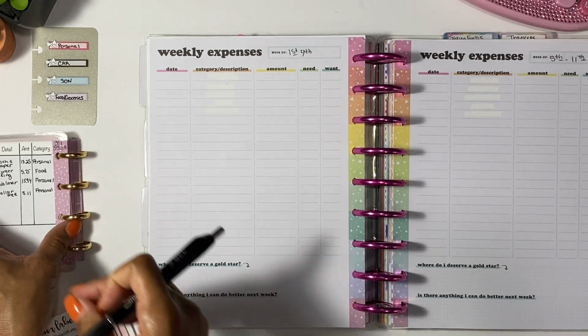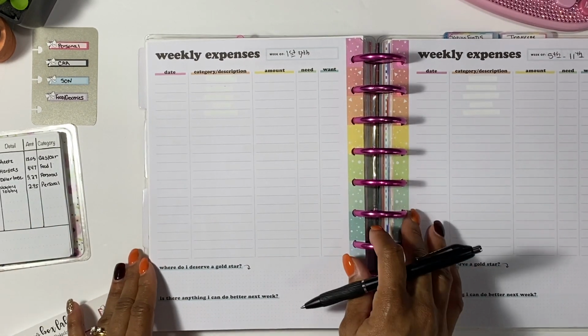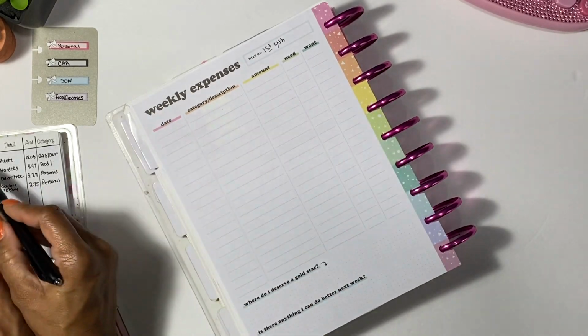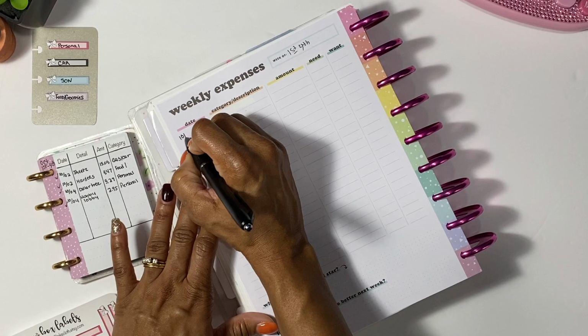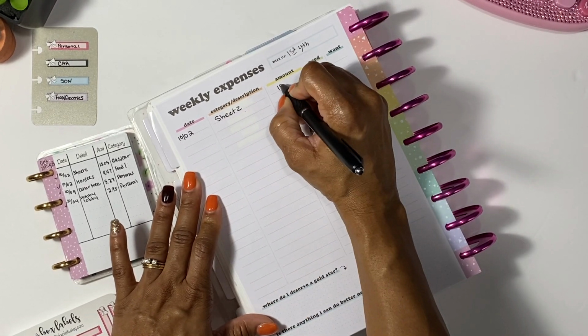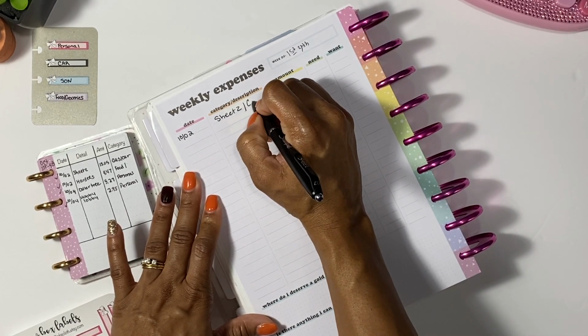All right, so let's go ahead and get these expenses written down so we can go ahead and tally up what we have for the week. All right, so for the 1st through the 4th, we have 10.02, we have sheets, and that was for $15.05, and that was for car.